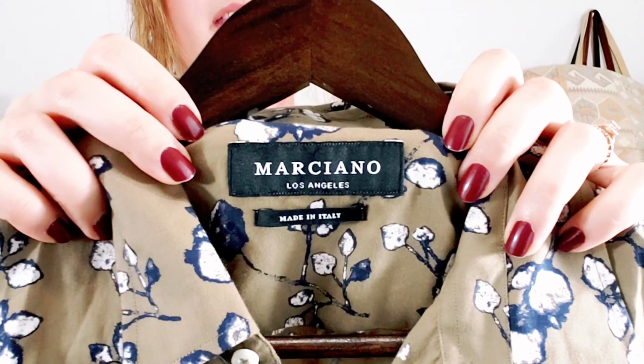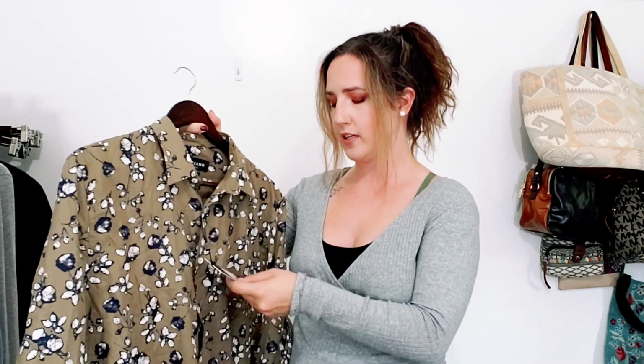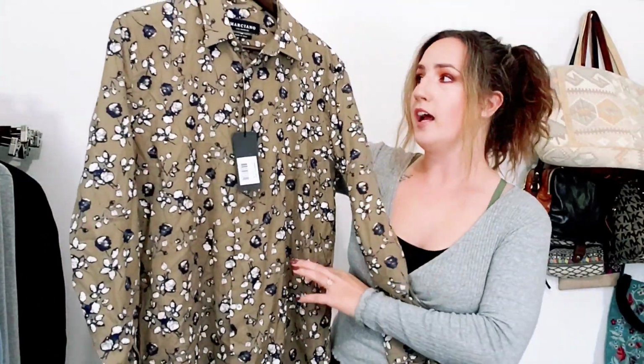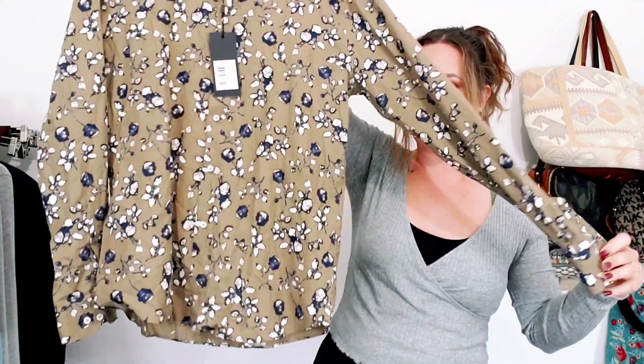Almost done. This is the brand Marciano. Says made in Italy. I'm not familiar with this brand. What comes to mind is Guess by Marciano. And originally I thought maybe that's what this was. I'm still not sure, to be honest with you. It's got tags. It appears to be a men's shirt because the size is size 43. Could be wrong about that. The size seems to be a 43 as well because I think that translates to a men's large, which this seems to be, and based on the length.